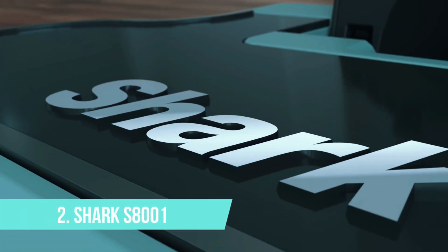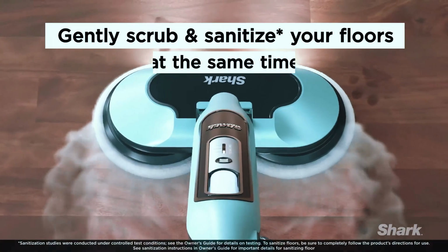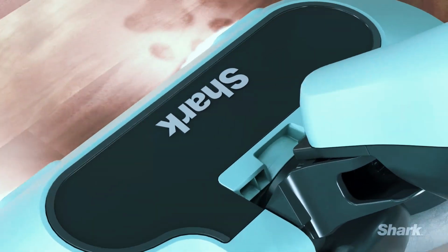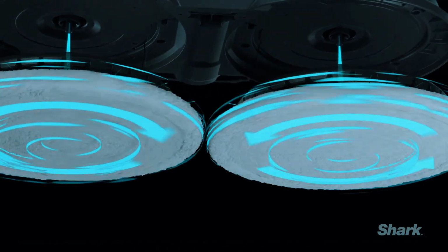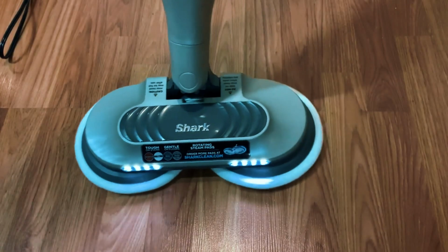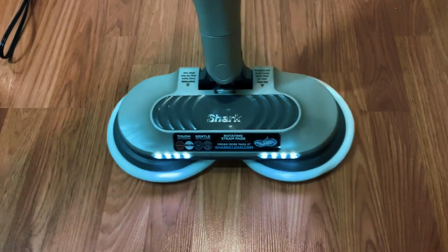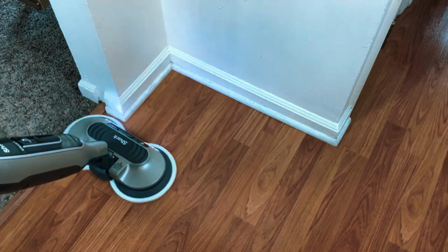Number 2. Shark S8001. The Shark S8001 is one of the newer additions to Shark's Steam Mop lineup, and you can tell it's learned a few things from its predecessors. It feels more polished, more consistent, and better built for regular use in busy households. This isn't a flashy steam mop, but it is one that clearly had real-world cleaning in mind, especially for folks dealing with messes on a daily basis.